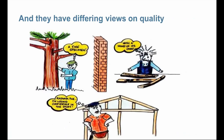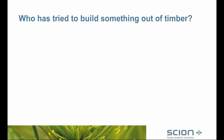The other thing too is that people have different views on quality, and that's been one of the challenges, is that feedback signals don't always pass back down through the chain. So a forestry company might think that a fine specimen is a tall, straight, fat tree with small branches, but for a wood processor and for a customer, that's immaterial effectively if the wood twists and warps all over the place when you process it.